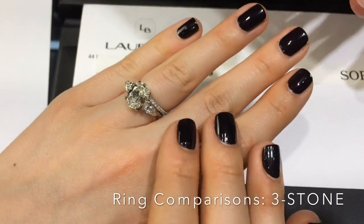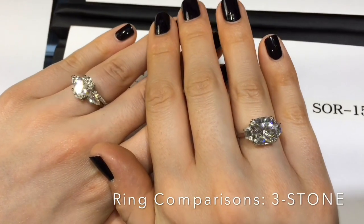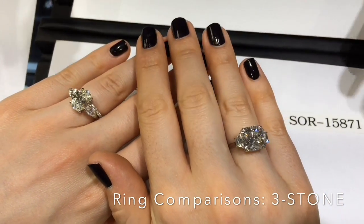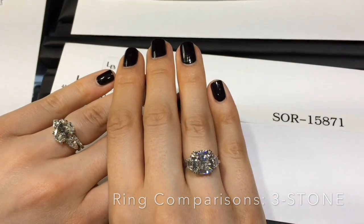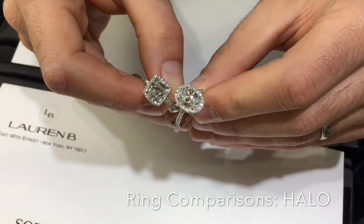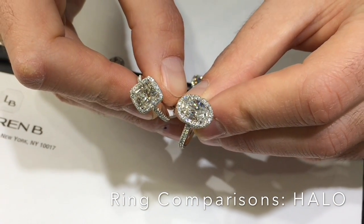So let's just get both of them on the table. So remember, cushion 5 carat, oval 3 carat, pear shaped sides and trapezoid sides. Very nice handmade platinum settings for both. Move on to the halo designs, you know, the seamless, delicate ones. These are actually what we're very well known for.